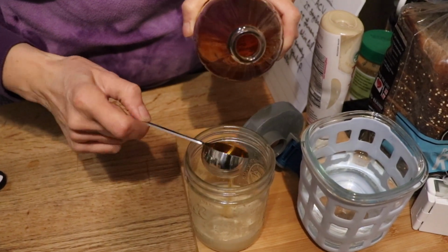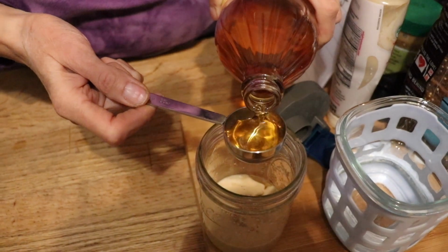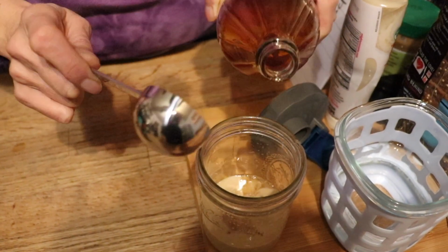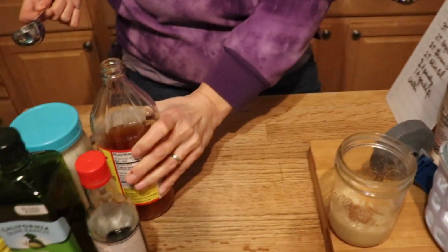All right, so this measuring thing is 2 tablespoons. So I'm going to do another half. It's probably just another boop. Okay. We got some EVOO, baby.